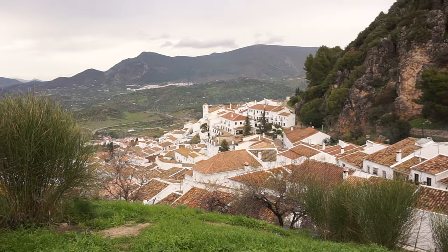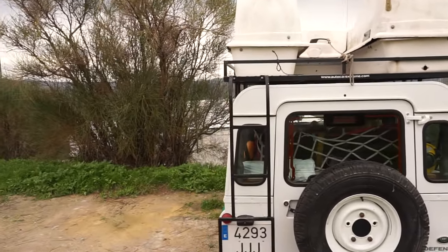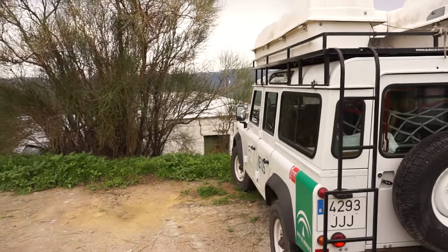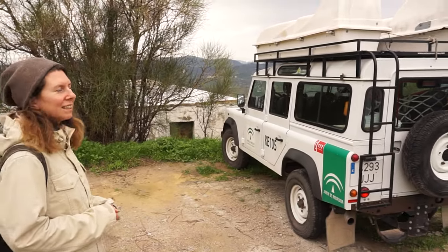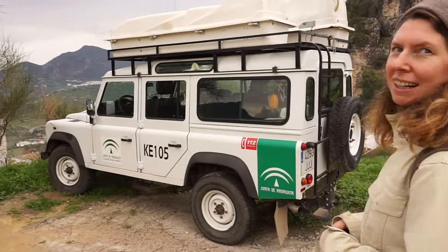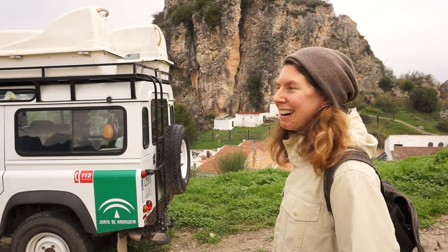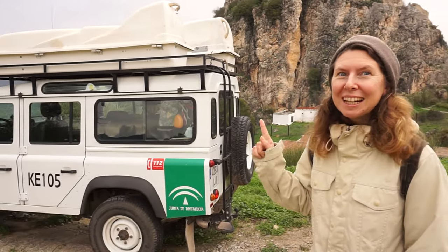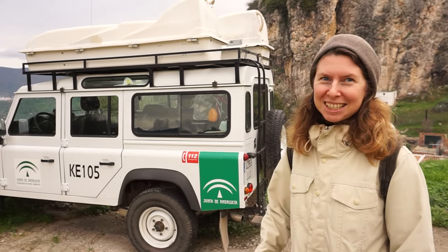We found lots of defenders here. Junta de Andalucía, Consejería del Medio Ambiente, at Environmental Department car. Would you like to work for the Environmental Department of Andalusia? It's so funny, it's about environment and we know their gas emissions of defender.